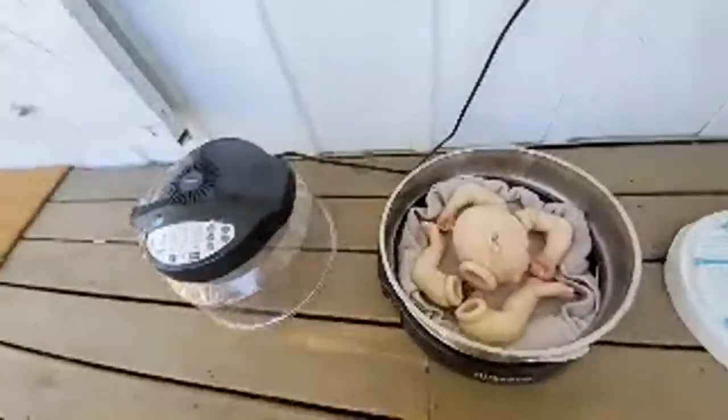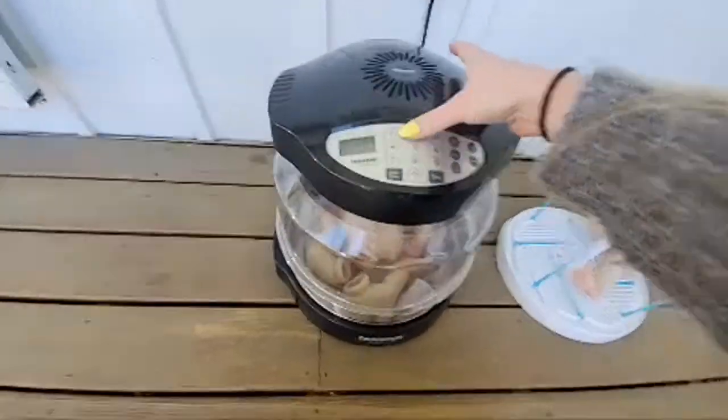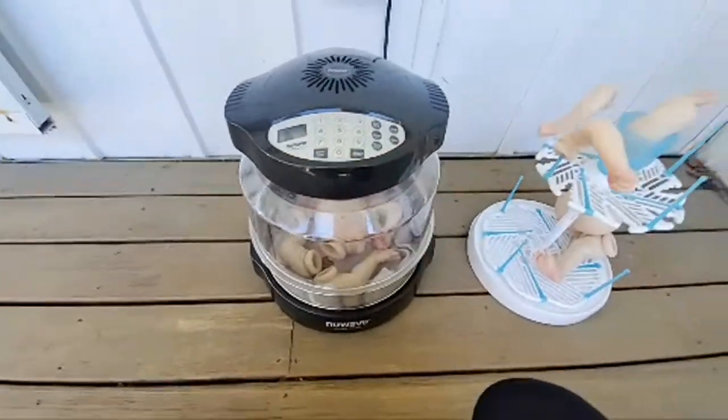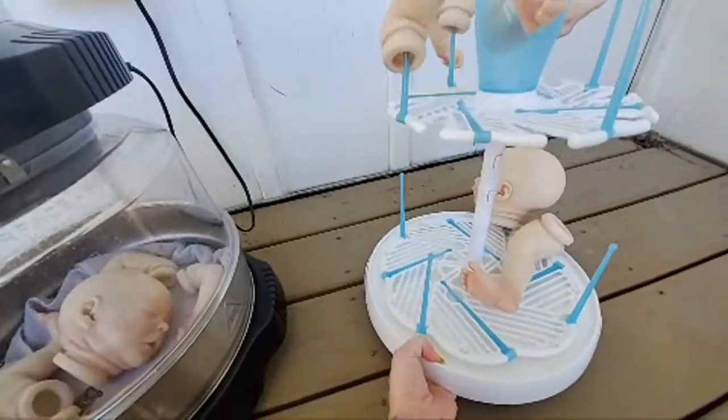Okay, now I'm gonna put the lid on. All right, hold on, guys. Okay. Cook temp 265. Cook time 11. Start. Okay, now I gotta run inside so I don't get poisoned.